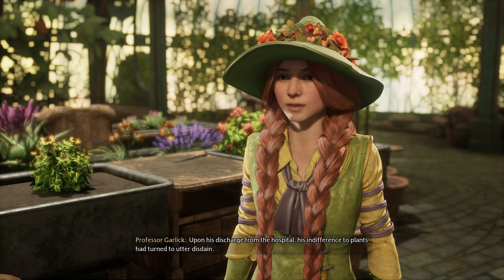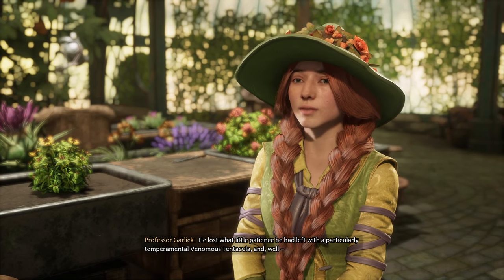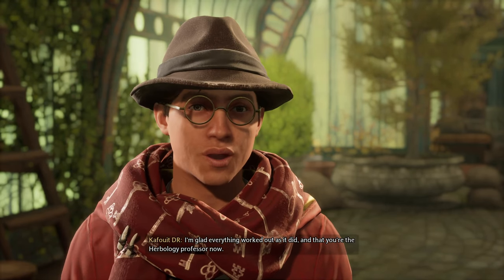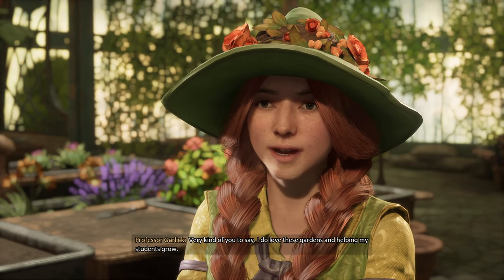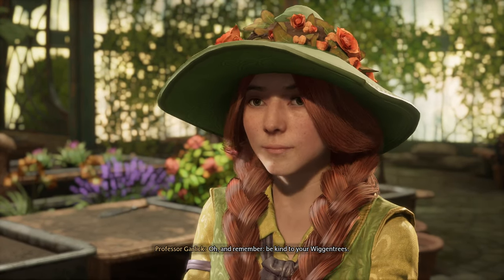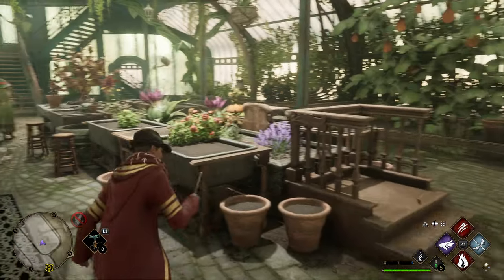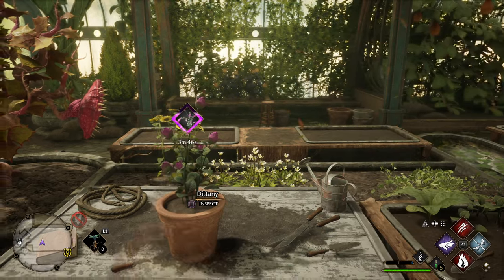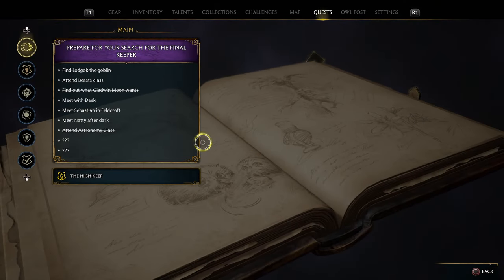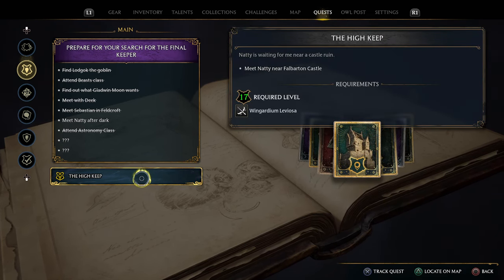Upon his discharge from the hospital, his indifference to plants had turned to utter disdain. He lost what little patience he had left with a particularly temperamental venomous tentacula and, well, his resulting leave of absence continues to this day. I'm glad everything worked out as it did and that you're the herbology professor now. Very kind of you to say. I do love these gardens and helping my students grow. Lovely speaking with you. Have a wonderful day. Oh, and remember, be kind to your Wigan trees.